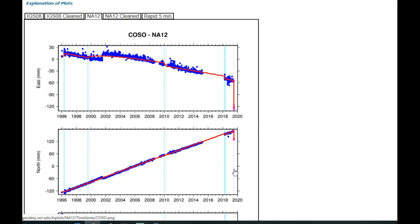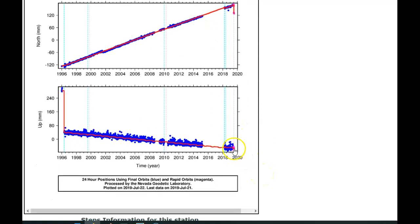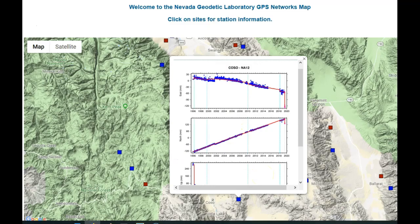Meaning that they slipped horizontally. Instead of buckling upwards or buckling downwards, it slipped horizontally. Like two blocks sliding against one another. So we basically should only see horizontal deformation from these earthquake events, and we do see that right here. And we'll take a look at some of these other stations. But something I found that was very interesting.